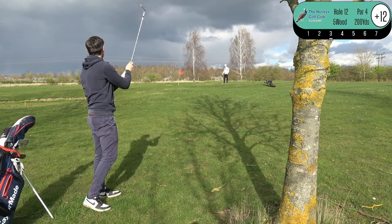I can't even see where the green is. Oh, I can see the flag, there it is. You're not going to see it down. Come on then. That's dragged left into water, innit? Might be all right. I saw it bounce, but then I didn't see it after that. Oh, I thought that was enough. Oh, this is just not my day.